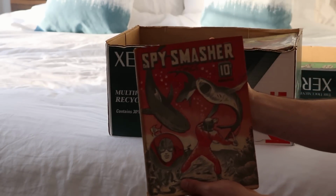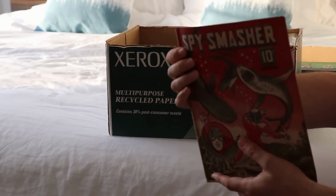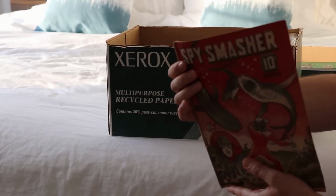Here's another Spy Smasher. It's a shark cover, that's kind of cool. Volume 2, number 7, 1944.